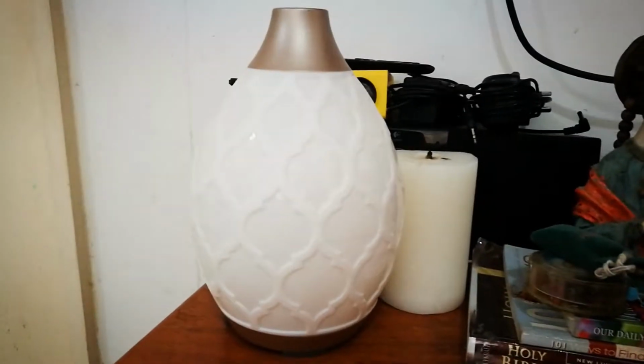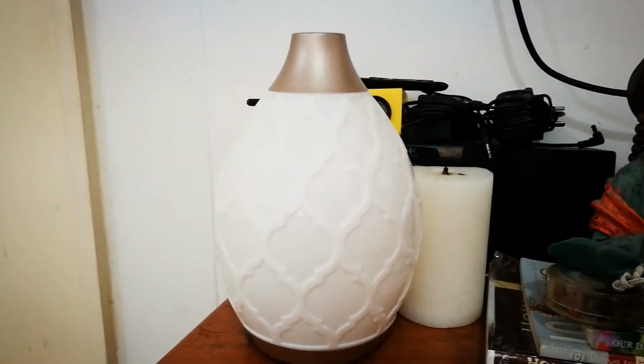So I got the starter kit plus the diffuser. So I'll show you the diffuser. This is the diffuser that I got free with the essential oils. So what do I use the essential oils for? Basically, when we started having this in the month of June, we stopped buying liquid cough expectorants, and the kids haven't been sick, knock on wood.